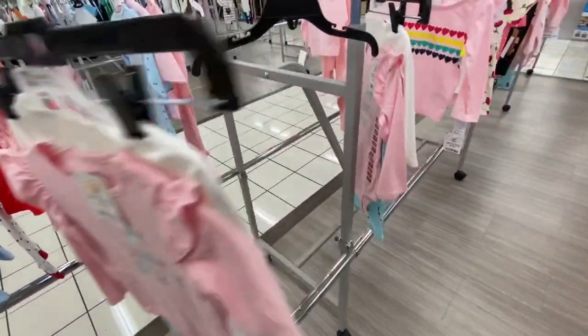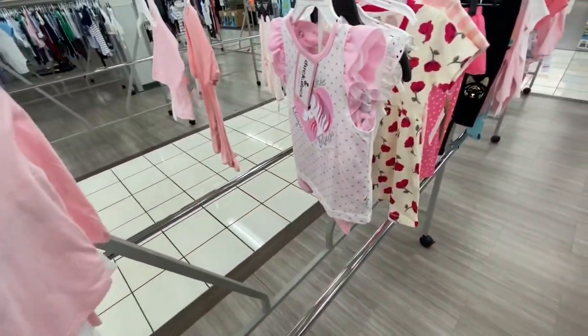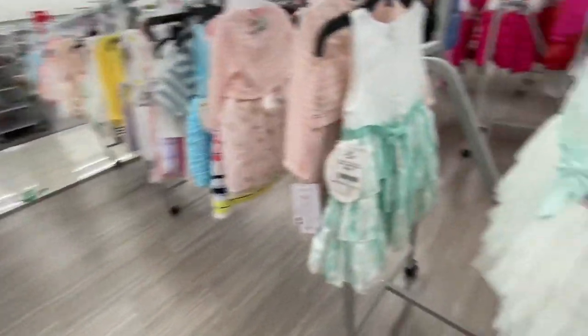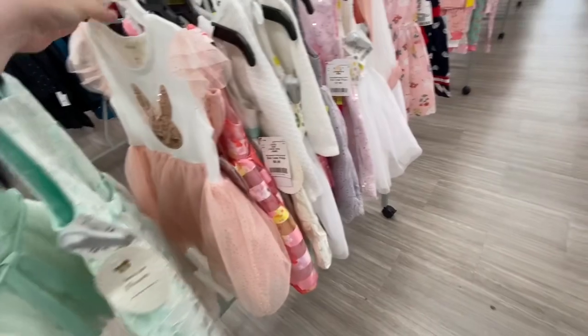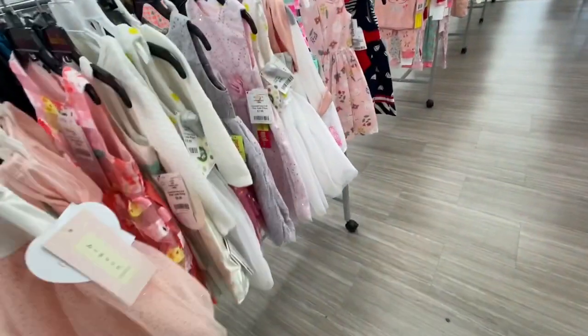And the stores have all just reopened recently, so I think that they have low stock because they haven't got their shipments in, possibly. And they have all these pretty dresses on this side. That one would have been super cute for Easter.